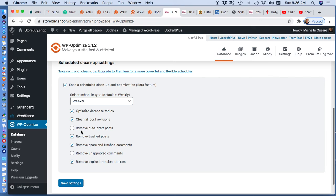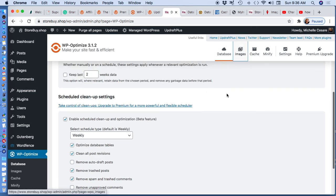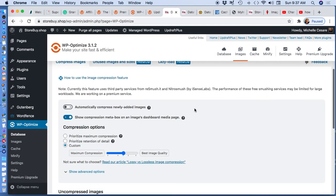Unapproved? No, I didn't check that. Auto draft posts, I didn't check that. But I watched videos to learn that, and it makes sense. Now let's go to images. What's so great about WordPress optimizing? It's compressing images, compressing the sizes, automatically compress newly added images.